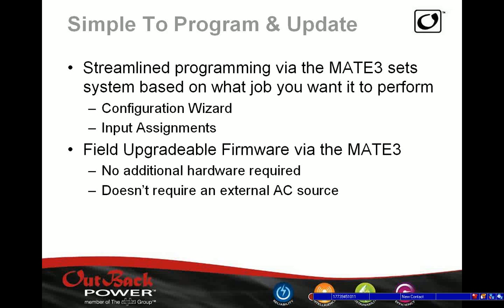Similarly, with the Radian, we invented a concept called input assignments, where while there are two inputs on the Radian, and one is labeled grid and one is generator, there's many different types of grid. There's grid where you are grid interactive and trying to sell back. There's grid where you're using the inverter as a UPS or a backup power supply. There's some grid where you might want to use the grid as a charging source, but to run independently and only reach out to the grid when you need it for charging the batteries if the solar can't keep up with the loads. Similarly with generators, there's good generators and there's crappy generators.